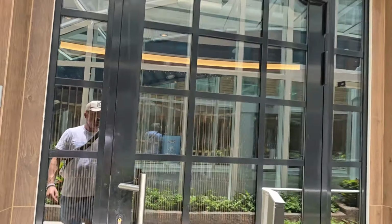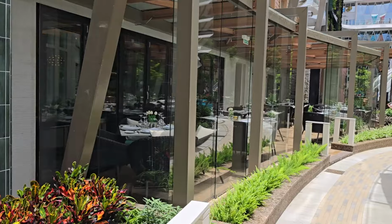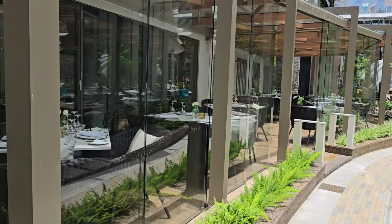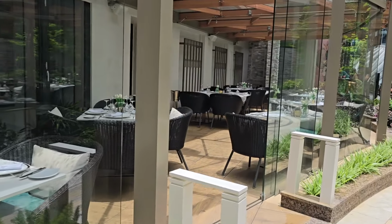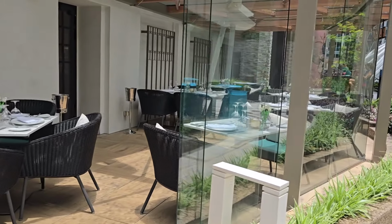I ate at Chops Grill on the Wonder of the Seas. I didn't get a chance to eat there on the Utopia of the Seas because I wanted to try something different, but I had an amazing New York strip with some sweet potatoes, so I definitely recommend checking this out if you're into steak.